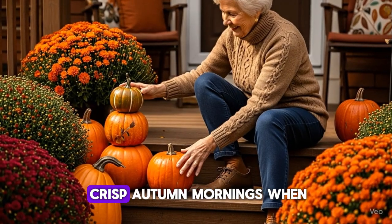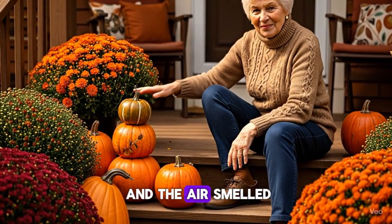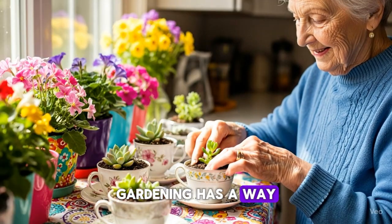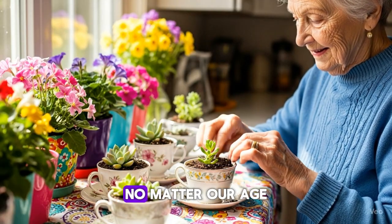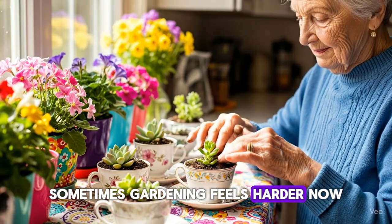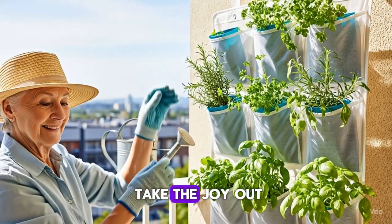Do you remember those crisp autumn mornings when you'd step outside, take a deep breath, and the air smelled of leaves, soil, and fresh beginnings? Gardening has a way of bringing that feeling back, no matter our age. But let's be honest, sometimes gardening feels harder now. The bending, the heavy lifting, the costs, it can take the joy out of it.